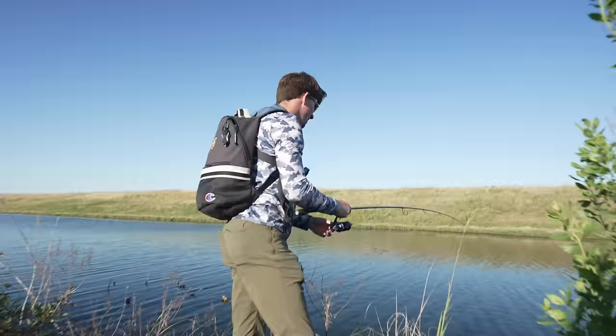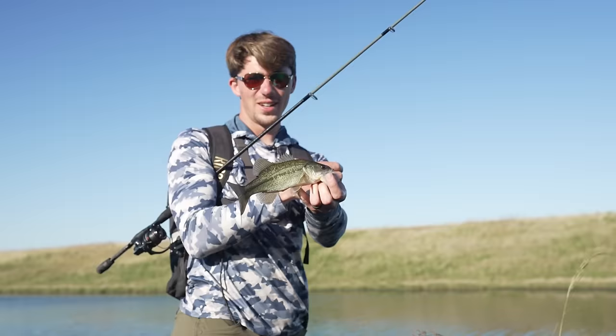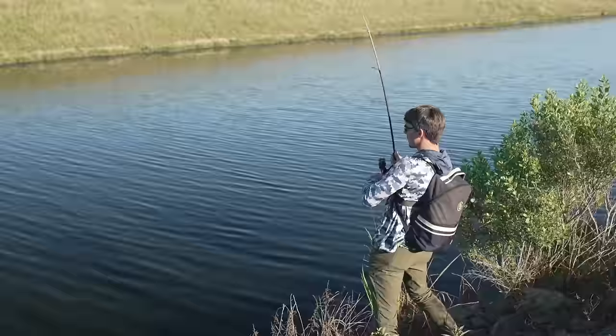This is hilarious, dude. I'm legitimately getting bit every single cast. There's a lot of fish in here, but I think they're just really tiny. Dinky squad. Hey, man, I'll take it on a day like today. Whew. It's been nothing short of a challenge. They're itty, bro. They're all so itty in here. Oh, at least we're catching up on some numbers.